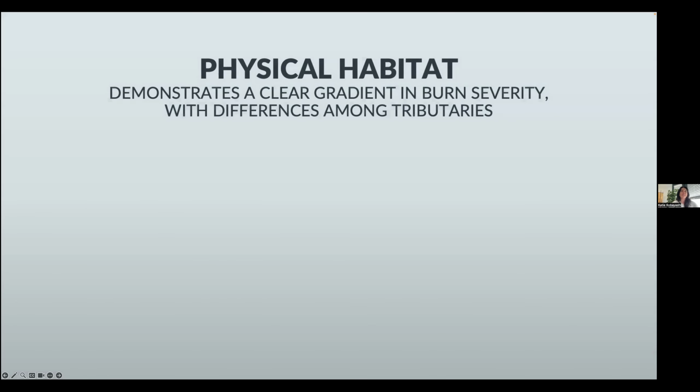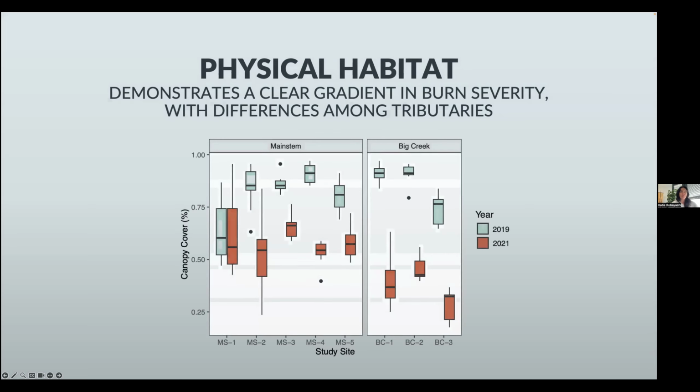So results for physical habitat, we found a really clear gradient in burn severity with some differences among the two tributaries where we sampled. First off, as you could tell from those photos, there was a very clear difference in canopy cover. In all of these figures, blue will represent the before 2019 conditions, whereas orange represents the post-fire conditions, and there was a drastic reduction in canopy cover across all of our sites, except for this lowest down on the main stem site, which was unburned.